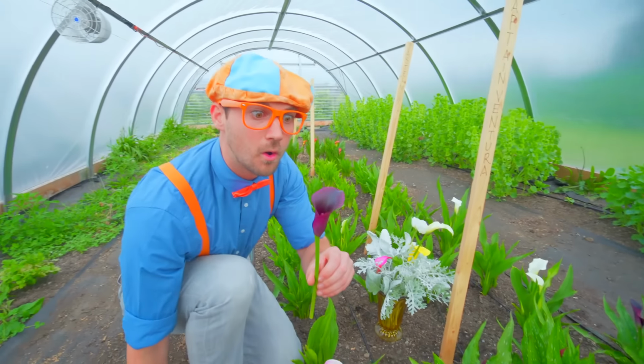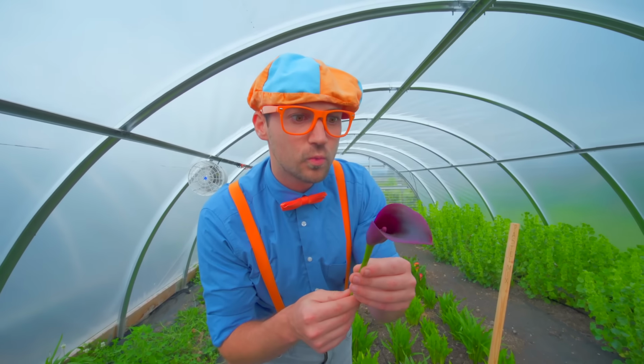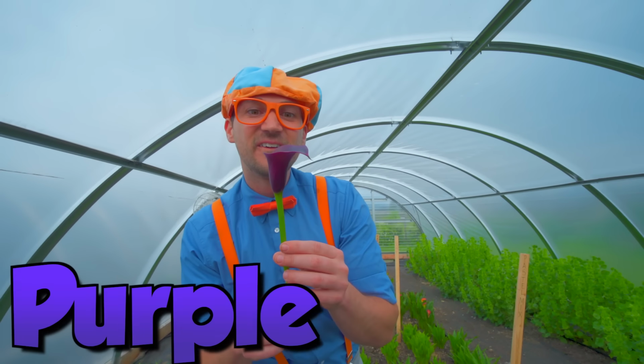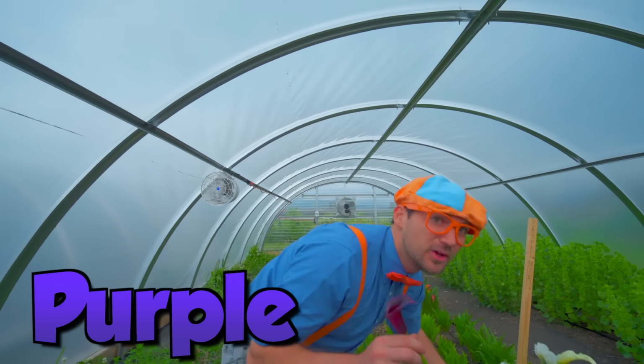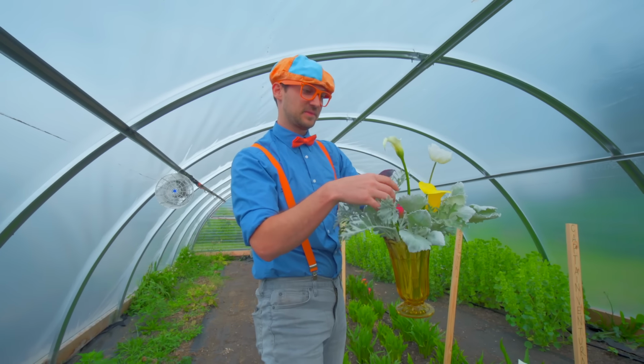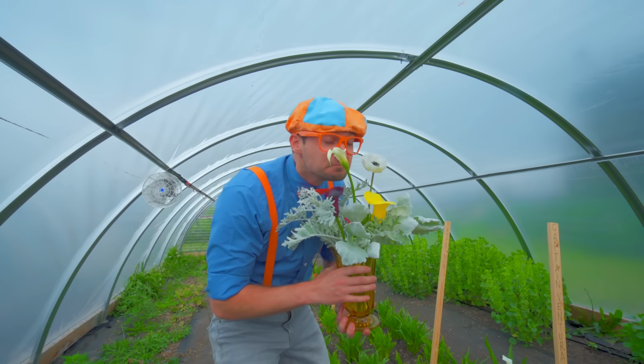Whoa! Look at that color! Whoa! It's a really deep, deep, dark purple! Whoa! That will look beautiful in the bouquet! Let's put it right there. All right, let's go find some more flowers.